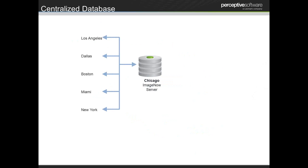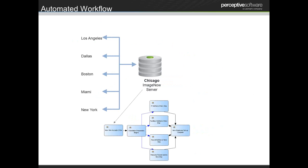Once that information is captured and stored in the ImageNow server, we're able to utilize workflow to begin moving it through our organization. Now, in a paper world today, this might mean that we need to make copies of this information and send it through the mail or walk it to another department or send it in our office to another location.